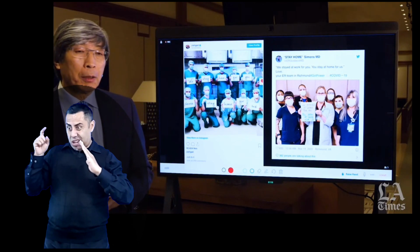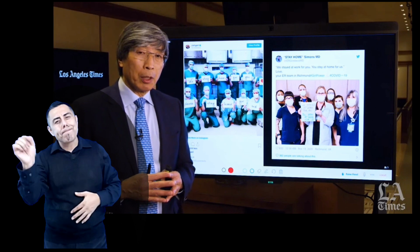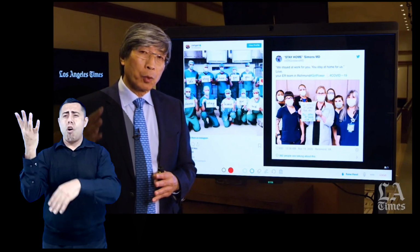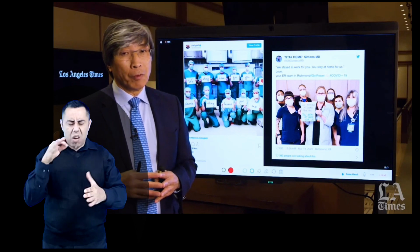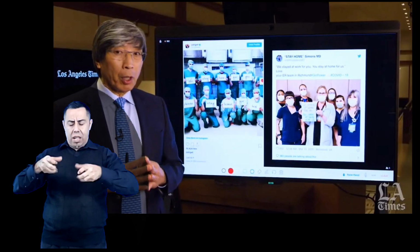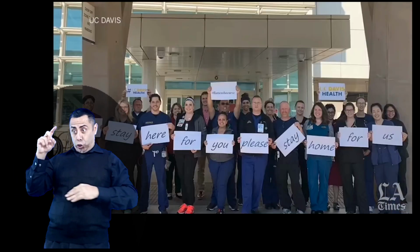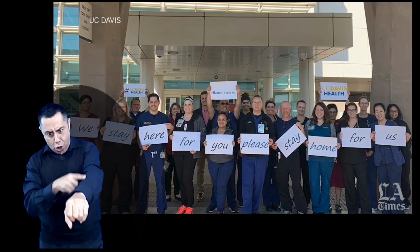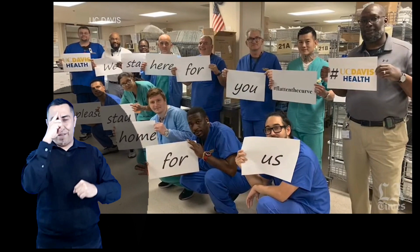And unfortunately, the period of time, while the median is 14 days, there's evidence of 20 days, and even evidence of 30 days in which the virus stays within your body. So the longer you self-isolate, the better, so that we can protect the healthcare workers and protect the community and protect your loved ones.